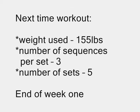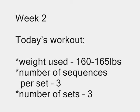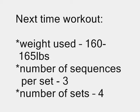Now this is 1 week. Next week, or the next couple of weeks, you can do one workout with 160 to 165 pounds and do 3 sequences and 3 sets. And again, the same weight, 160 to 165 pounds, 3 sequences per set, and do only 4 sets. And then next workout you're going to do 160 to 165 pounds again, 3 sequences per set and 5 sets, and so on. Okay, so this is just to help you understand a little bit more what Mike means by progressing on complexes.